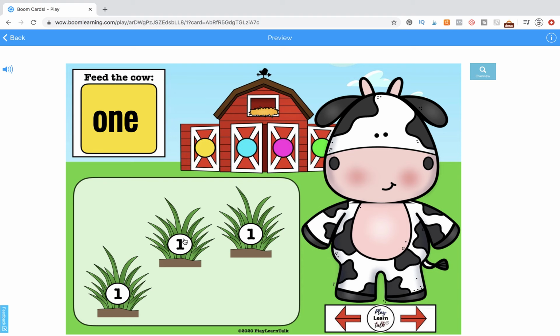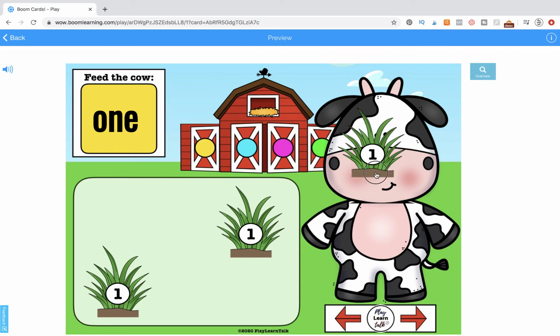And once again, you have the opportunity to guess before you give the cow the food. So do we think it's going to be the middle one? We don't know. We have to go and find out, right? So we're going to say the number 1, and then we're going to go and feed it to the cow. Now, when you let go of it, it's going to disappear behind.